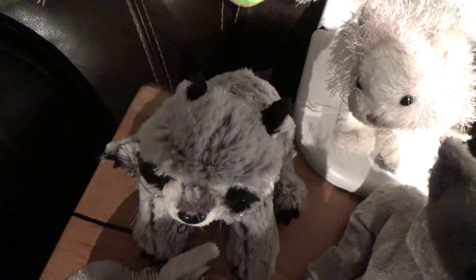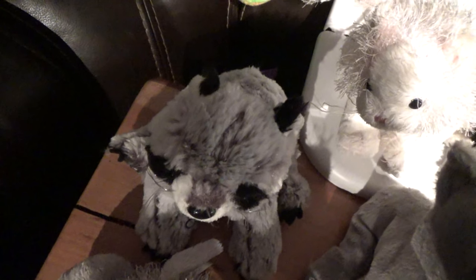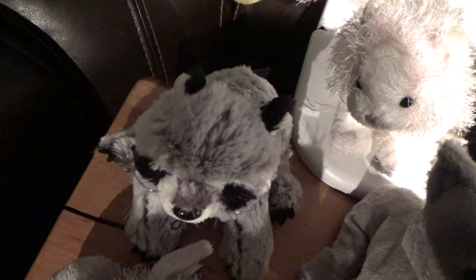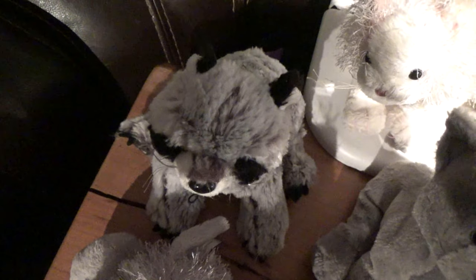We then have Kuwia, my raccoon. Her name's spelled Q-U-W-I-A. Remember, I was really little, so please understand my odd naming choices. Next up, we have the star of the Webkinz Show himself, the main character, pretty much, Rex the Leopard Lizard.